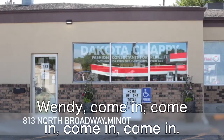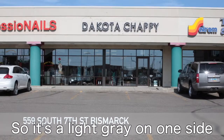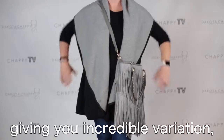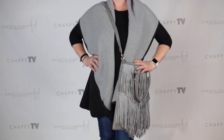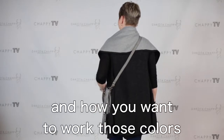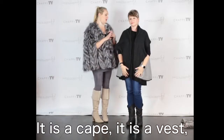Wendy, come in, come in. This is a double-sided. Yep. So it's a light gray on one side and a dark gray on the other side, giving you incredible variation, color play, contrast. You've got some versatility here depending on which side you want to wear, how you want to work those colors in your proportion. But it is amazing. It is a cape, it is a vest, and it is a poncho all in one.